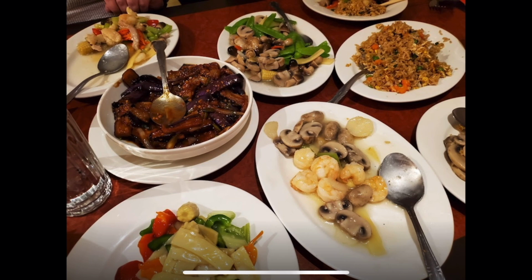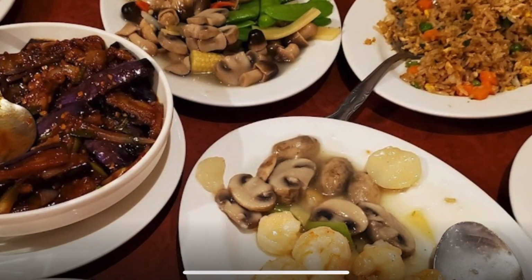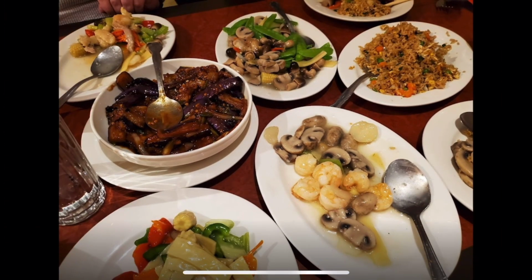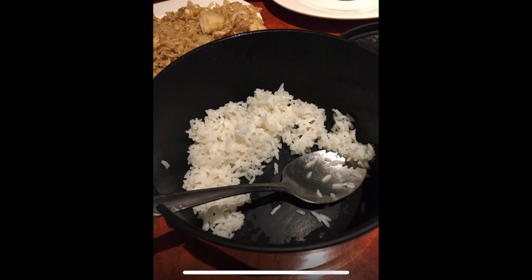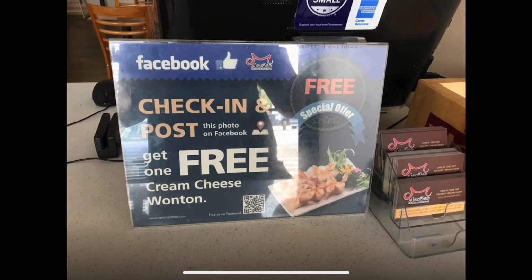What an assortment of fucking food there, mate. What do we have here? We got some... Is that some scallops? We got some fucking mushrooms. That's exactly what I want. There's some dry rice. Just like my humour. Check-in post. Get one cream cheese wonton free. Wonton!